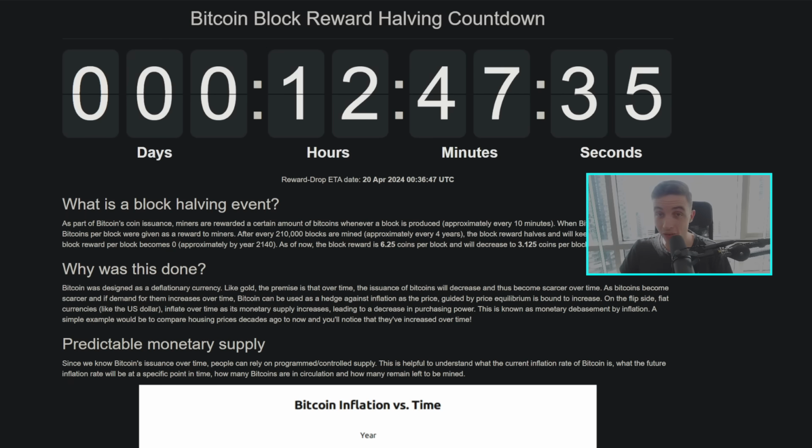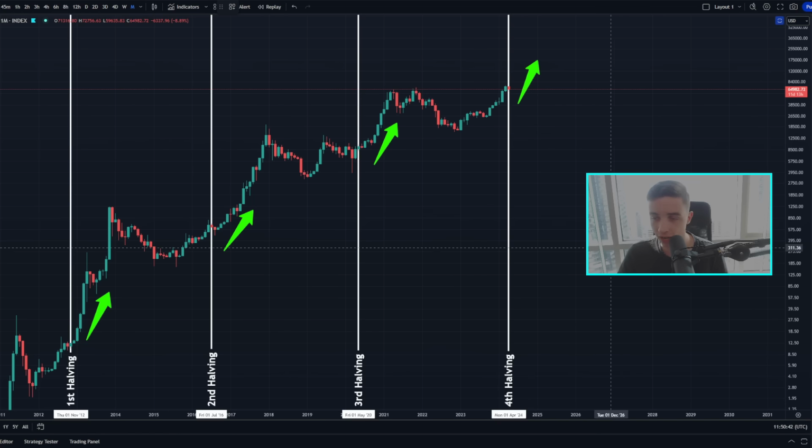But once again, the Bitcoin halving means the miners are getting less Bitcoin for every block that they're mining, which basically means the Bitcoin miners have less Bitcoin to sell. And so essentially the Bitcoin halving significantly reduces sell pressure, which basically means Bitcoin becomes more scarce as time goes on, and that is bullish for the price. If it's harder to obtain Bitcoin, then it's usually going to be more valuable, and that goes for basically any asset.